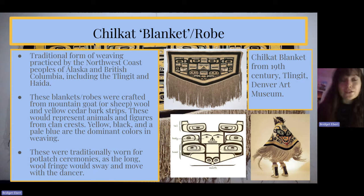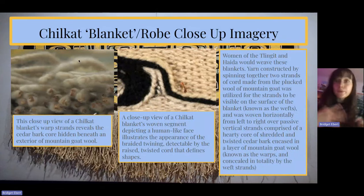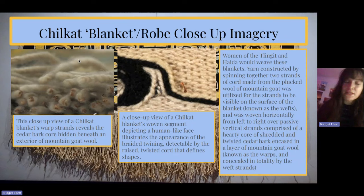The image that I have of the Chilkat robe from the 19th century is housed at the Denver Art Museum. I wanted to include some close-up imagery that I found really interesting, because you normally don't see these items close-up when you go to art museums. The one on the left is a close-up view of warp strands, and it reveals the cedar bark core hidden beneath the exterior of mountain goat wool. The right-hand image is a close-up view of the Chilkat blanket's woven segment depicting a human-like face, illustrating the appearance of braided twining. You can see this raised, twisted cord that defines these shapes.